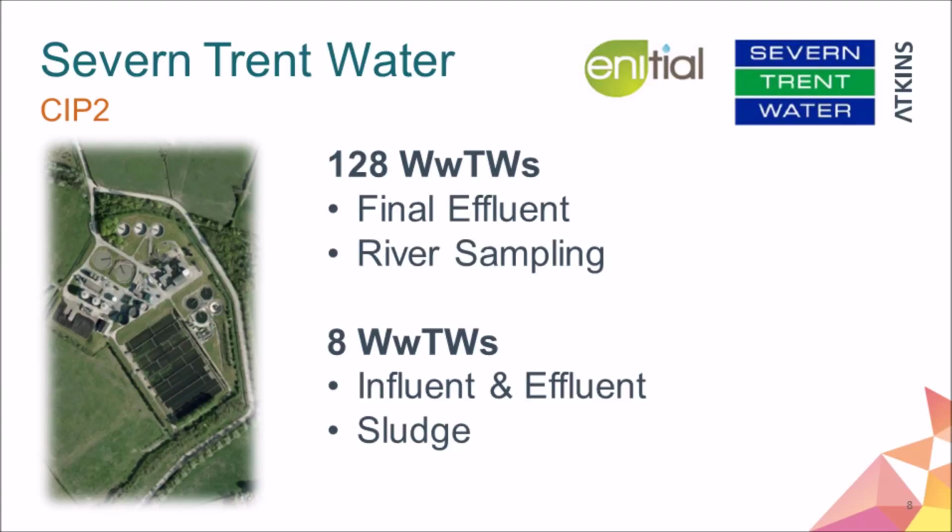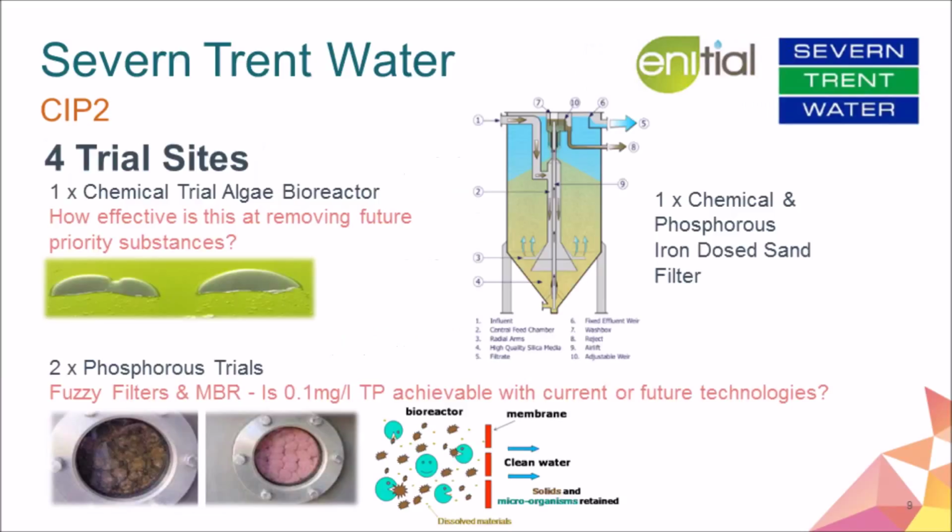So like I said before, the final effluent, the river upstream and downstream, and then we've got some side investigations looking at the removal of the substances throughout the sludge process. Our 4 trial sites. The first one is looking at the full range of chemicals, so priority substances, hazardous substances, plus pharmaceuticals and all the emerging substances, the full list. And we're looking at a very novel technology of algae. It's an algae bioreactor. So it's a pilot scale study, and it was developed by Cranfield University.